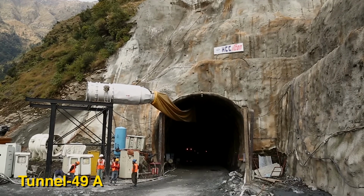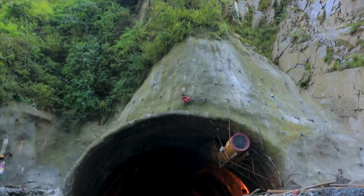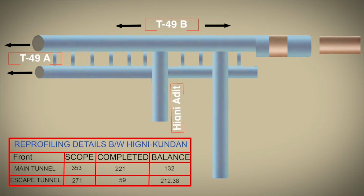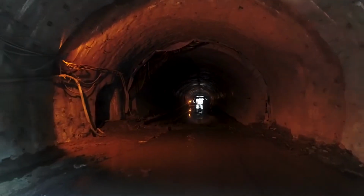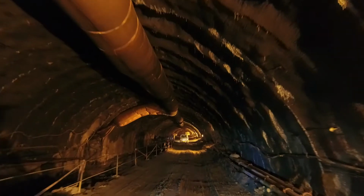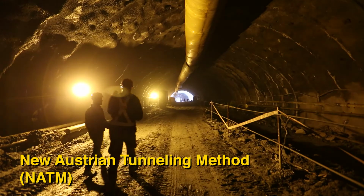T49, having the opening portal at Sumbar near Sangaldan and the exit portal in Arpinchla near Banihal, has been split into two parts, A and B. Part B from Addit Higney to Arpinchla has been awarded to Afcons Infra Limited by Ircon International Limited. Tunnel 49 Part B, one of the toughest parts of the long tunnels on the USBRL project, will be another engineering feat. Like all other tunnels in this project, the New Austrian Tunnelling Method, NATM, is being adopted for constructing this tunnel.